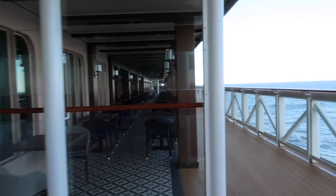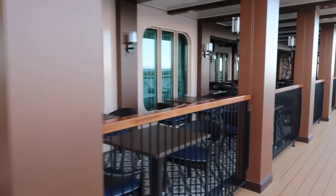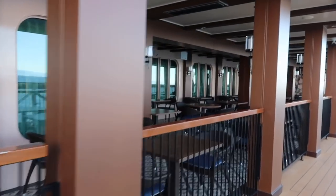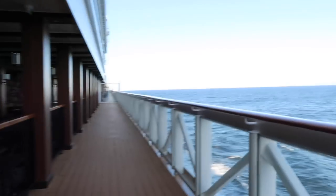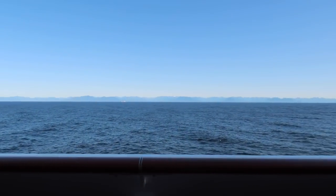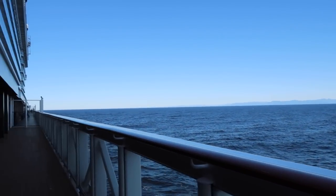All right, so coming through the waterfront, this is the exterior seating for La Cucina. You can sit out here and have dinner when the weather is nice with this view. It's neat. Absolutely stunning, beautiful view.